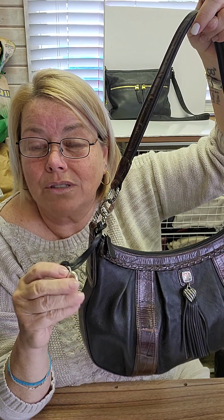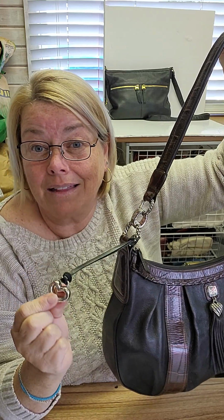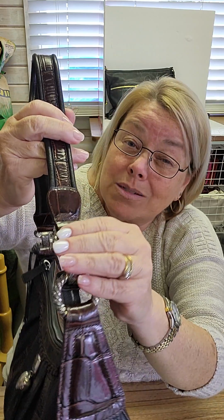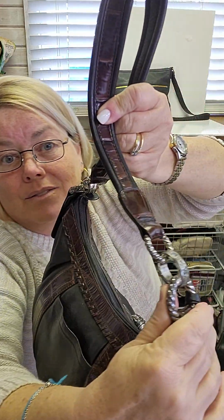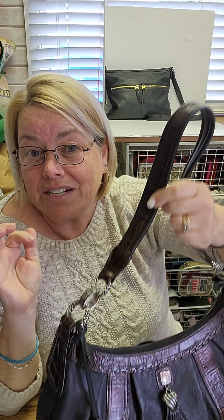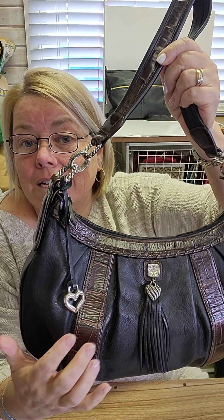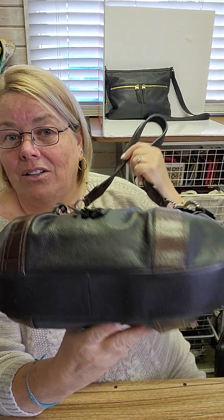They started out in the world as more of a jewelry company, and this heart is prolific in their jewelry collections. They also are known for their silver tone hardware. Now, this hardware is where there is a little bit of color loss. You can see that right here. So I'm not really that mad at it because to me, it just gives the bag a little bit of a vintage vibe. Love me a tassel. Love me a tassel. So there is a little bit of a tassel motif. There is brown mock croc as well as a semi pebble black leather.